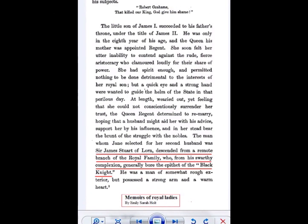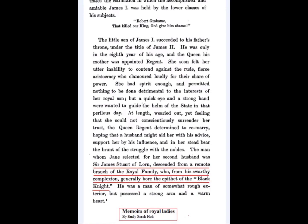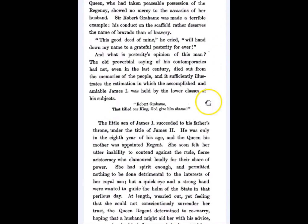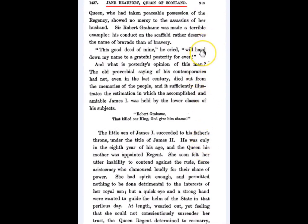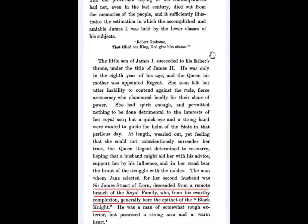Okay, this segment here is a continuation of the previous segment in which we talked about King James I of Scotland. This is taken from the book entitled Memoirs of Royal Ladies by Emily Sarah Holt. The royal lady in question is Queen Jane Beaufort, Queen of Scotland. She was a queen consort of the aforementioned King James I. We're going to start here at the second paragraph, in which it goes into a discussion of the son of King James I and Jane Beaufort, which was King James II.